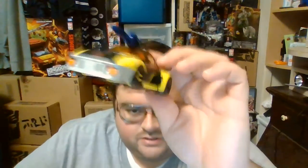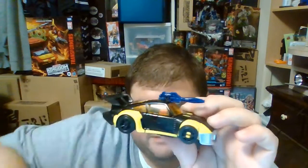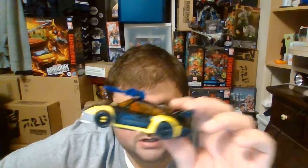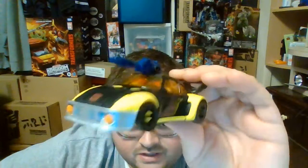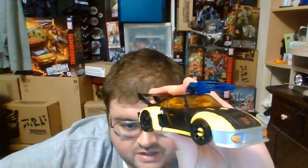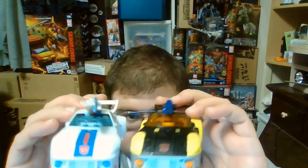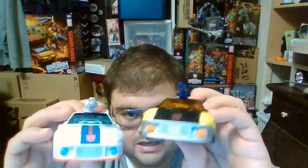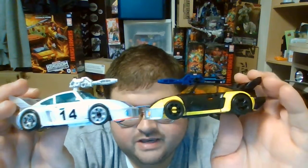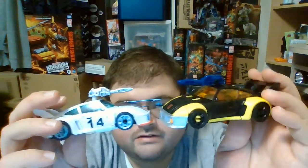Alright, and here is Jackpot transformed into his brand new alt mode of a sports car that is very loosely based off of a Porsche. Jackpot being an action figure in the Generation 1 line, he never had a vehicle mode, so this is the selling point of the Golden Disc version of Jackpot, that he now finally possesses a vehicle mode, and he is now mold mates with Jazz, just like the character of Ricochet, aka Stepper. Whether or not we're going to get Ricochet in this mold is a topic for another day, but I do enjoy how Jackpot turned out compared to Jazz.